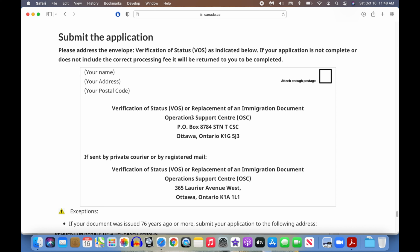The fourth document will be the payment receipt. In additional documents you can also send verification or the approval letter of your work permit.